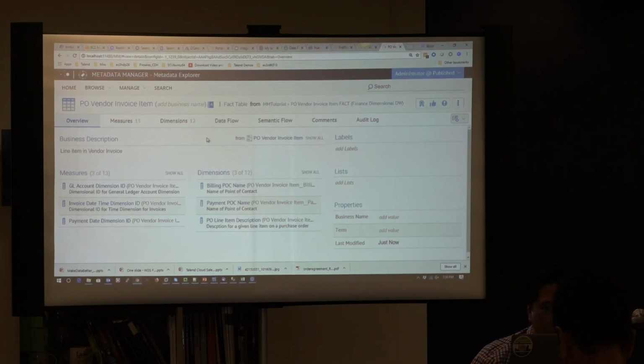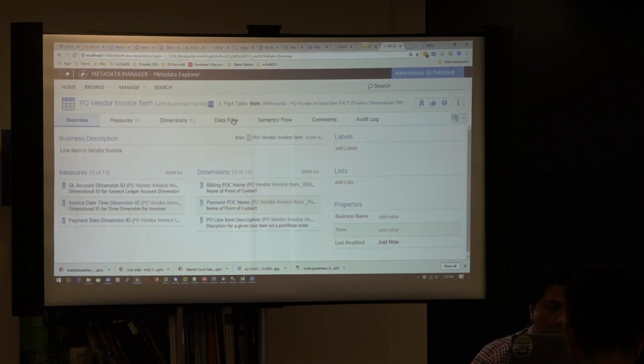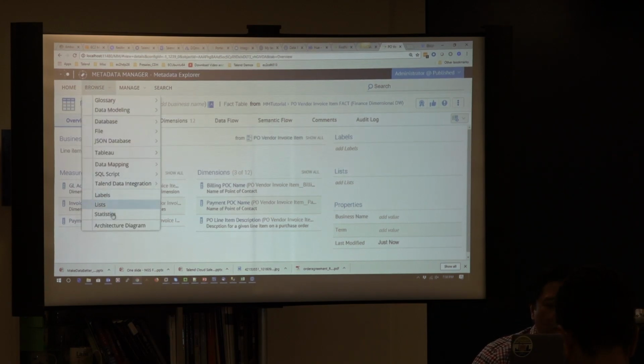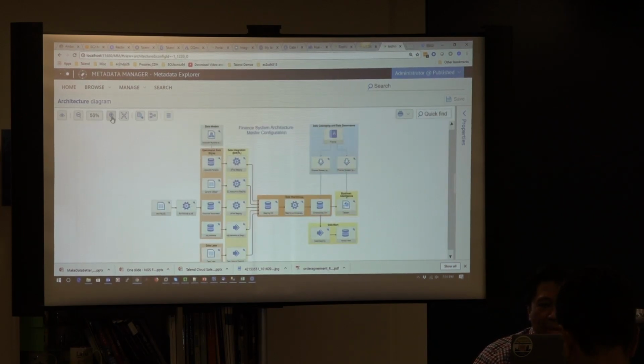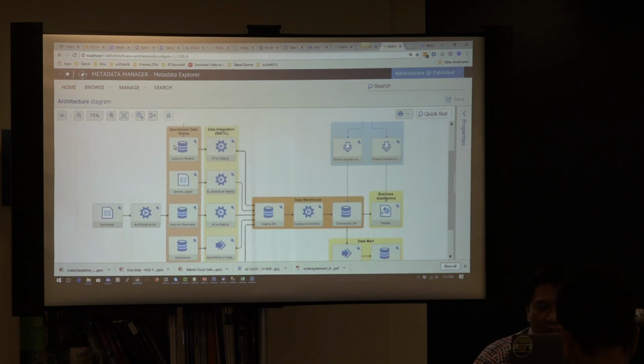Sure. If we have some object in different databases that really are the same thing, how can we show the whole picture of the data in the company, even in different databases? Right. Once you've harvested the metadata, it will give you this diagram, and this is not a picture. This is a rendered architecture diagram.